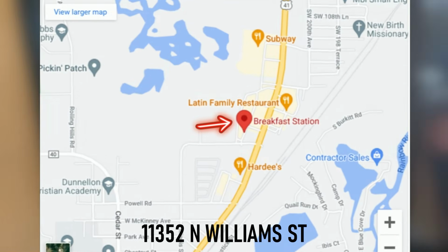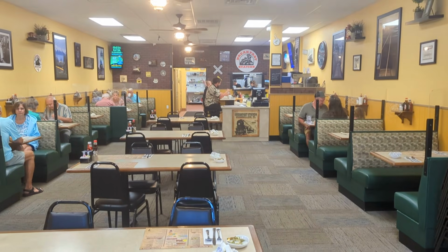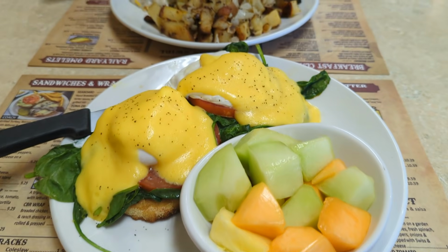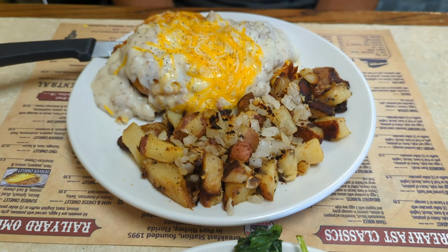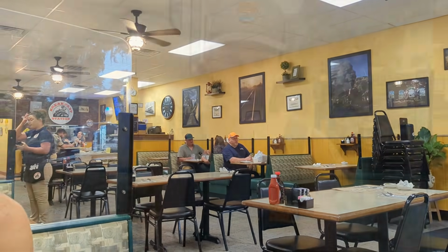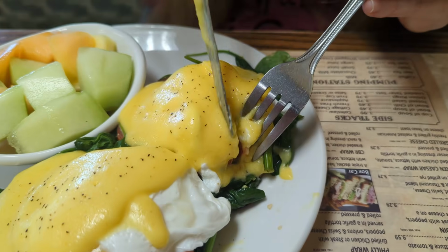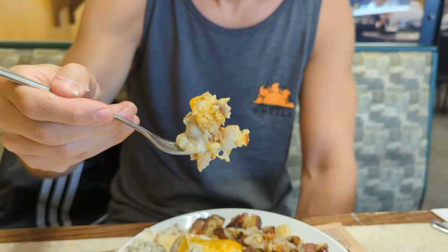Located at 11352 North William Street, this family-owned and operated breakfast spot offers an impressive variety of options, including our orders of eggs Florentine and the Junction, a biscuit topped with fried chicken, melted cheese, and gravy. We found the staff to be friendly, the service to be great, and the portions to be far more than we expected. As we would need the energy for our paddle, and the flavor of both dishes was great, we gave it our all to finish the massive meal.